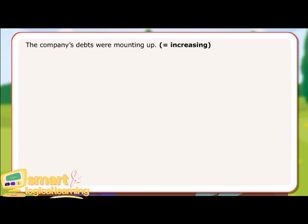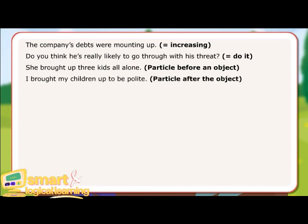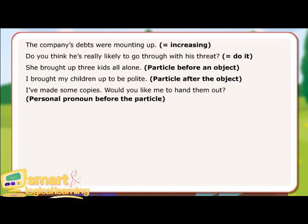The company's debts were mounting up, increasing. Do you think he is really likely to go through with his threat? She brought up 3 kids all alone. Particle before an object: I brought my children up to be polite. Particle after the object: I have made some copies. Would you like me to hand them out?